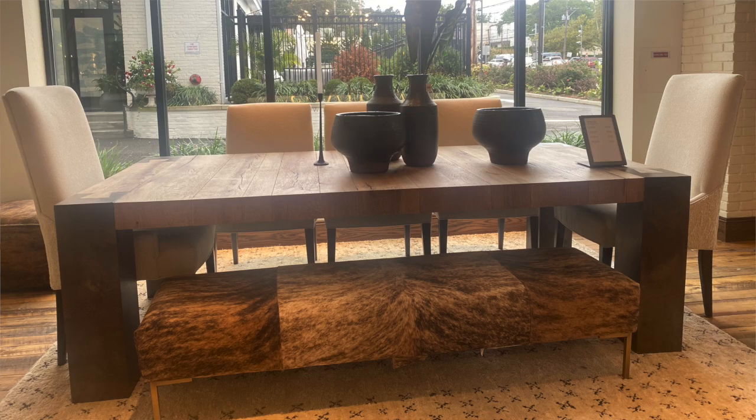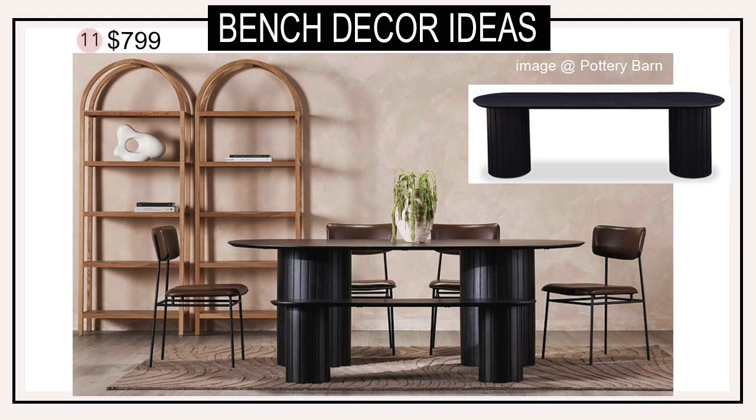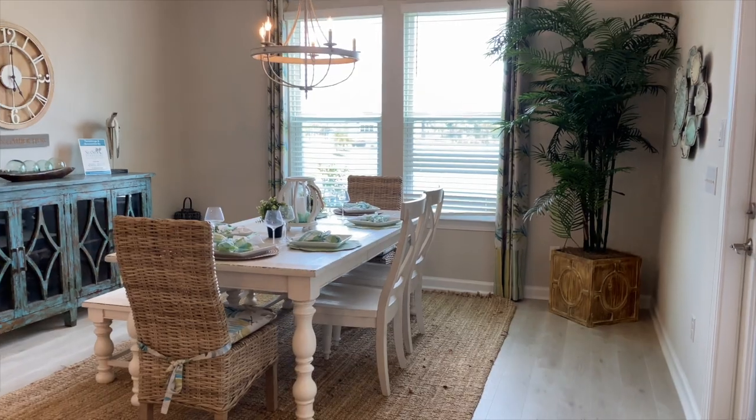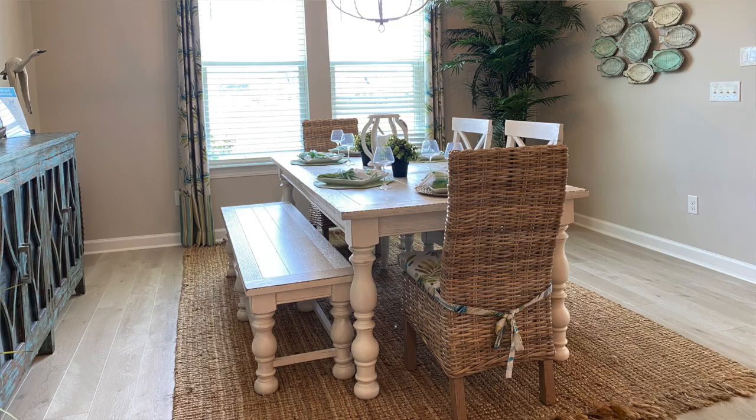Dining benches. This is something that you'll see used in open floor plans and contemporary spaces instead of traditional chairs. It'll add a modern look and make a space feel more expansive because you won't have the chair back blocking the view and dividing the space.